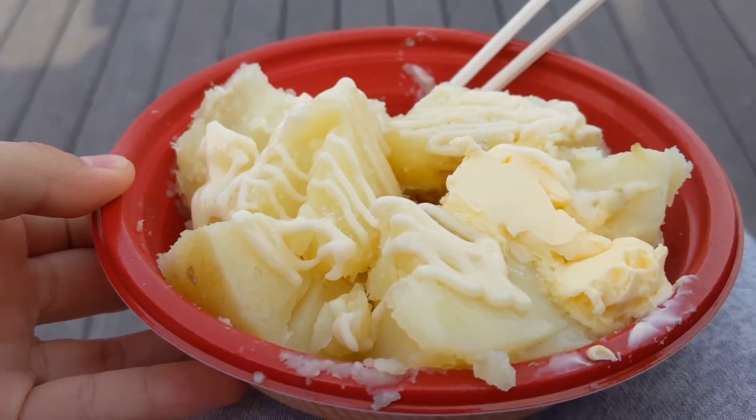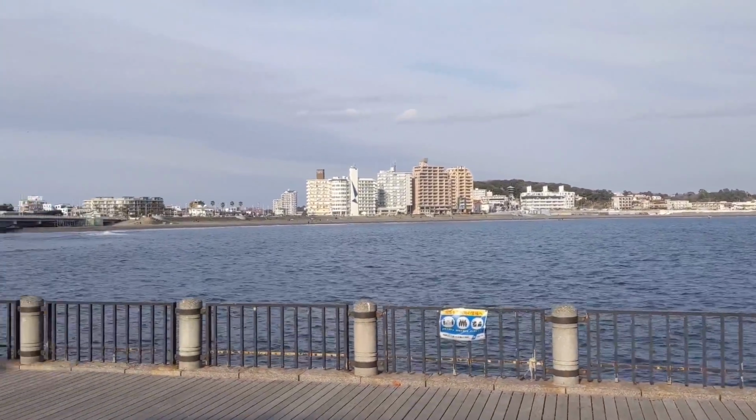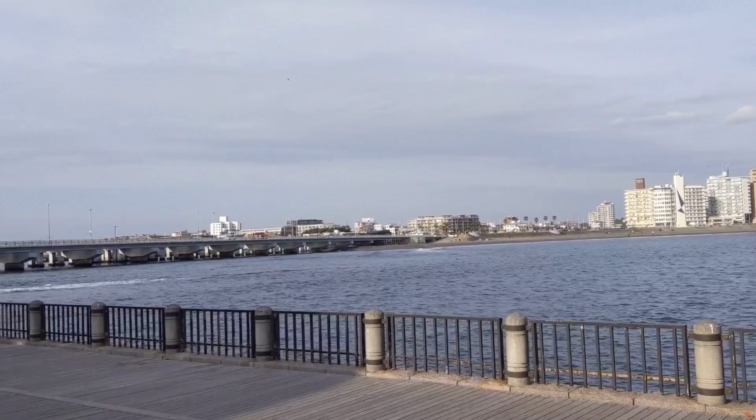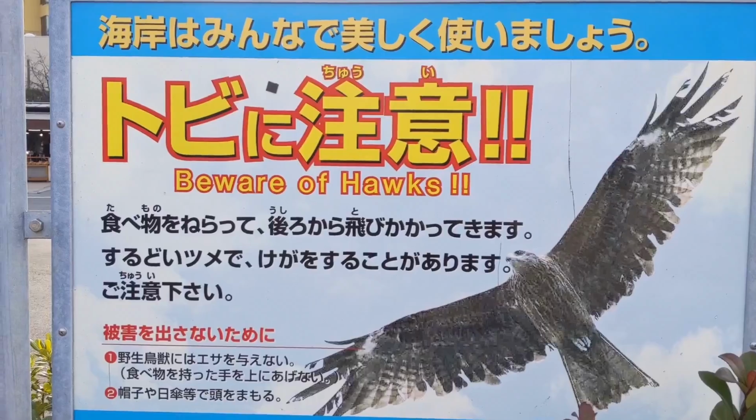Enoshima, Japan is known for its view and delicious food. It's currently 12:30 p.m. and we are eating lunch near the shore view. For lunch, we have hot potatoes with sauce. It's so good, but be careful because there are many hawks eyeing the food.